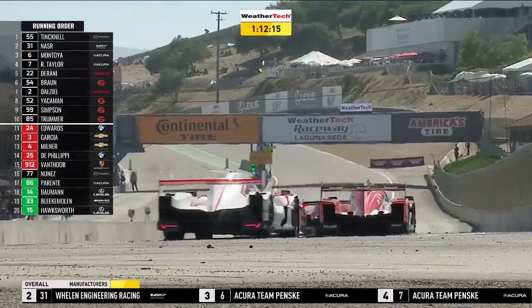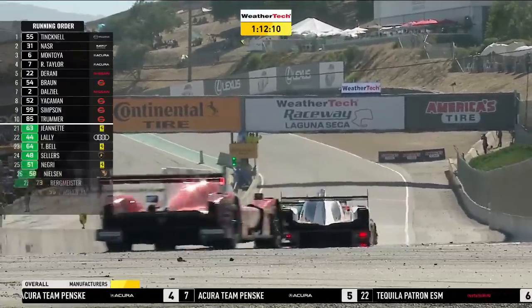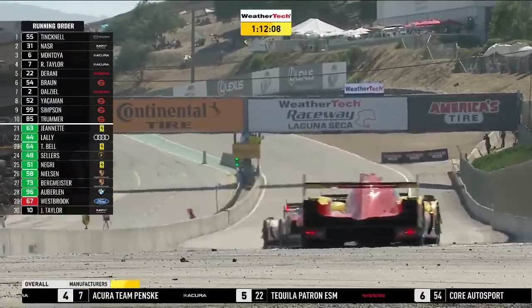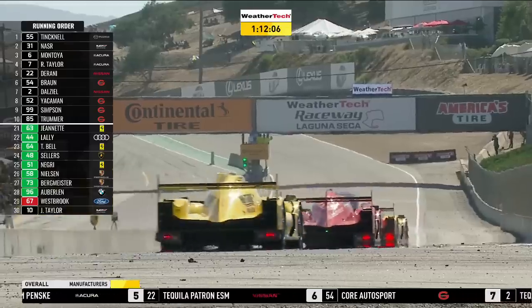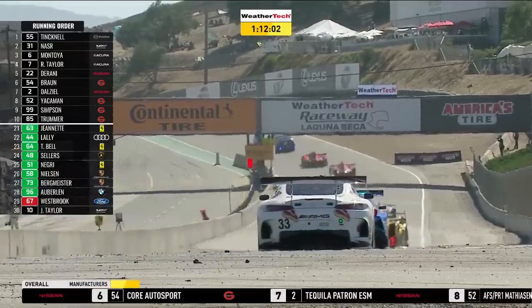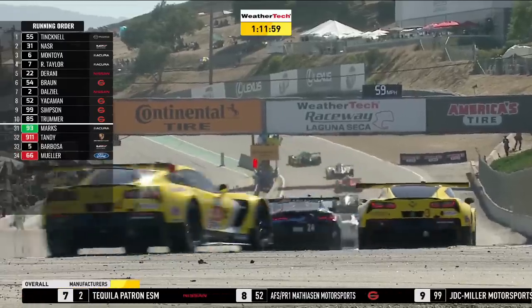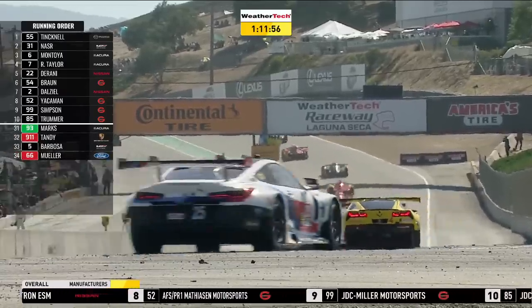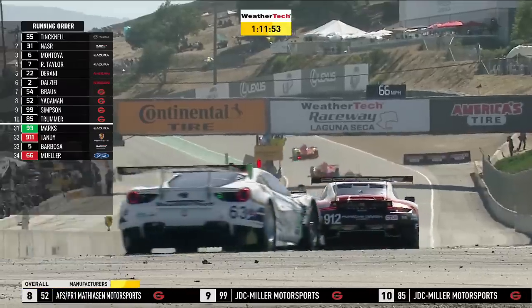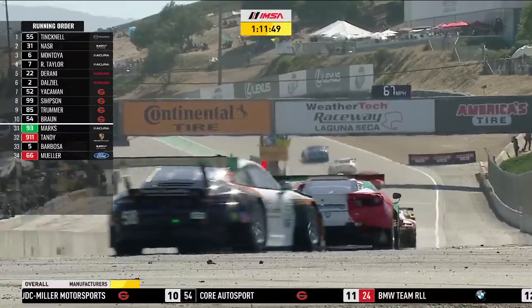So, an hour and 12 minutes to go. A bit of clean-up on the circuit. One or two bits of debris have been cleared up. Let's head down to the pit lane. We've got time before we go green because we're just starting another lap of full course yellow behind the Lexus safety car. Continental Tire pit lane update with the GT Daytona Championship leader coming in here this weekend from Paul Miller Racing Lamborghini. Here's Madison Snow.